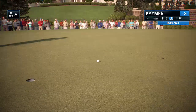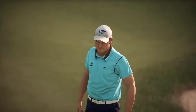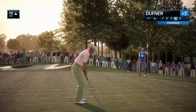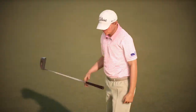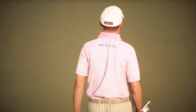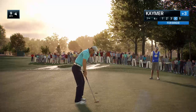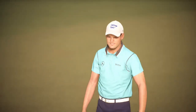Oh, what happened there, Frank? Jason Dufner with a birdie bid. Dufner with the birdie. So a tester from 4 feet. So with that putt, 2 over par now.